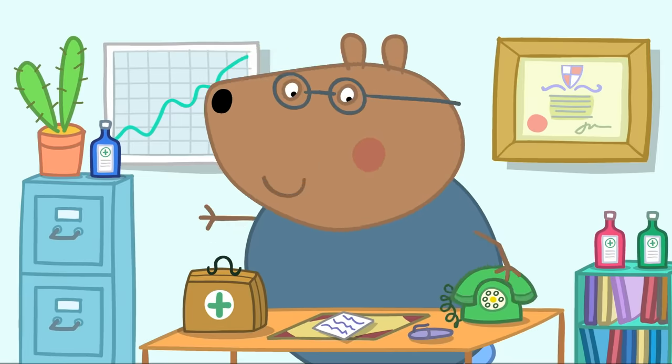It is the next day. Peppa and her family are at the supermarket. Daddy, look! It's Father Christmas! Why don't you go over and say hello? Hello, it's me, Peppa Pig. Hello, Peppa! Are you looking forward to Christmas?